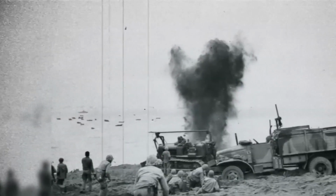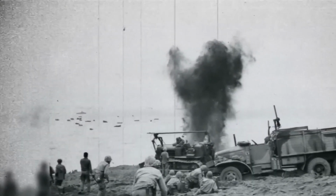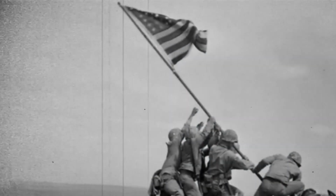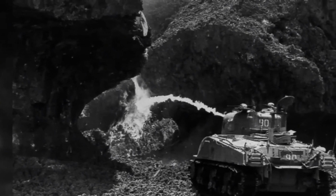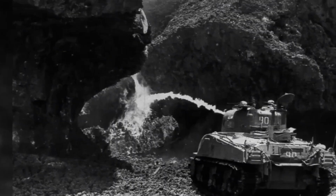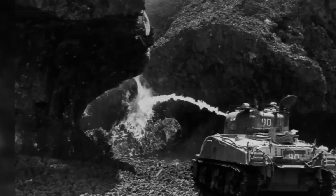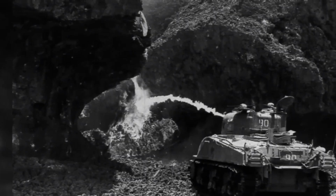Kissel understood the mathematics. 8 tanks, reduced capacity, increased demand. Northern sector still held thousands of Japanese defenders in fortified positions. The flame tanks had proven their worth. The question was whether they could sustain operations long enough to finish the battle. On March 7th, Japanese forces launched a rare counterattack in the northern sector. The flame tanks would face their most severe test.